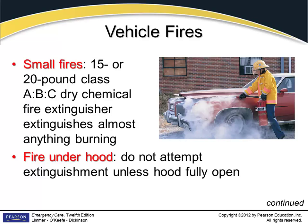You can do a lot with an extinguisher. You have to carry an extinguisher on the truck. Call fire department. Fire under the hood, do not attempt to extinguish unless the hood is fully open.